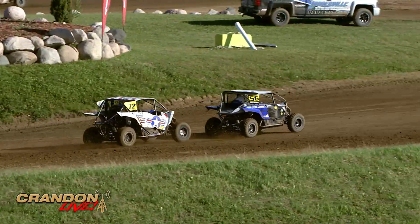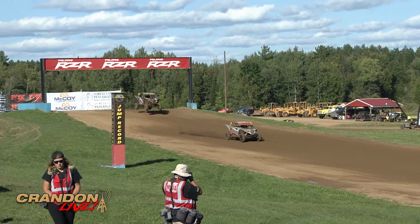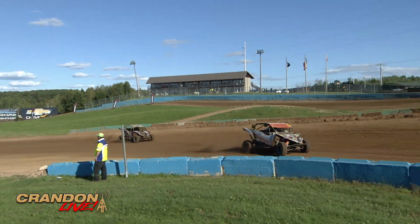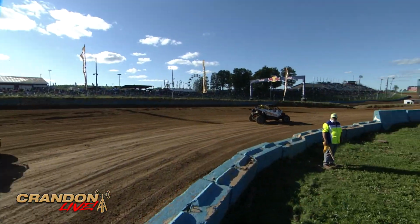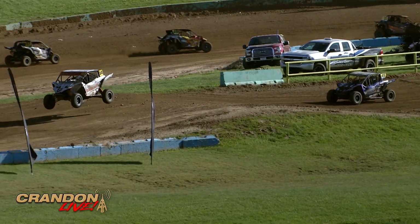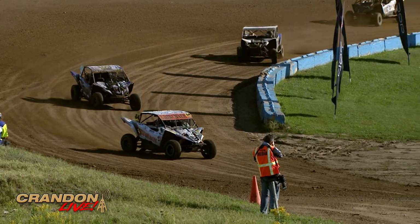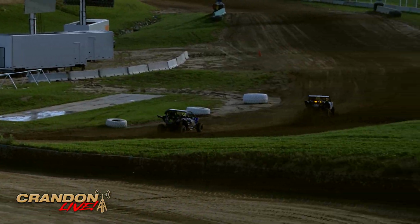Slatinsky there in the number 56, getting a little pressure from the number 72 of Opsal. Kirchner continues to lead out front. Green flag out that time by. Van Eperen there in the number 45, currently in the second spot behind Kirchner. So it's Kirchner, Van Eperen.